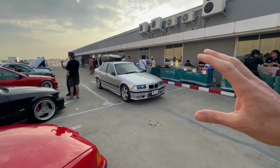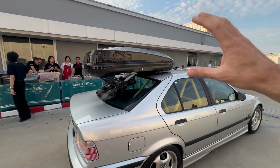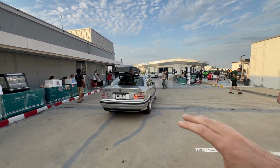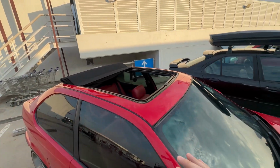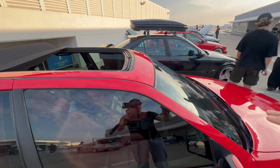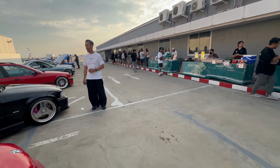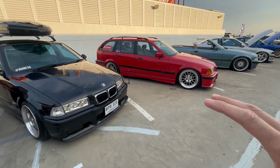And then we'll just quickly take a look at this one, because he's got the roof rack on, the suction mounted roof rack. That looks pretty good as well. Anyway, let's go back to this one. He's got a big rollback roof, red leather interior. That looks the works.